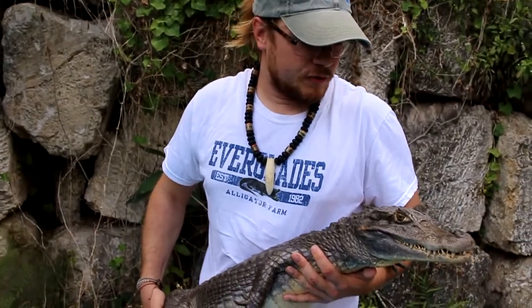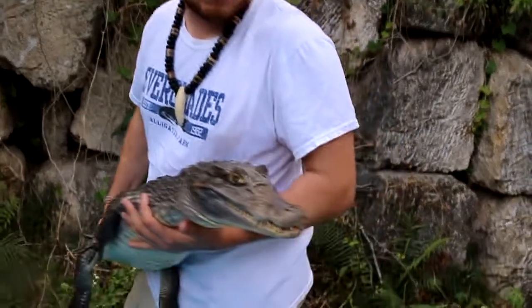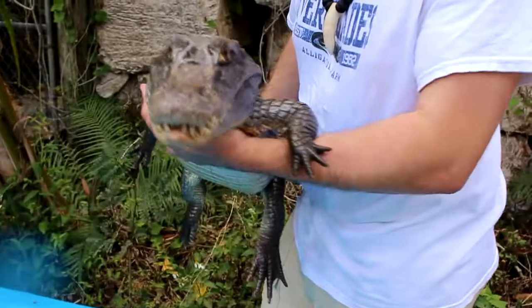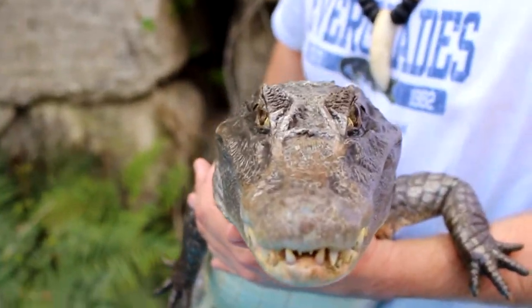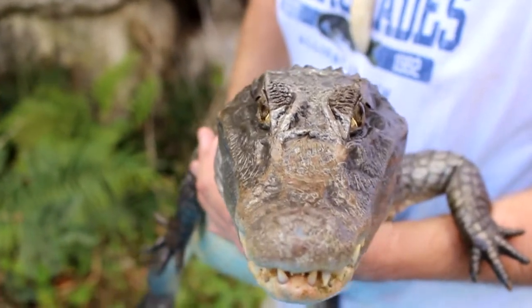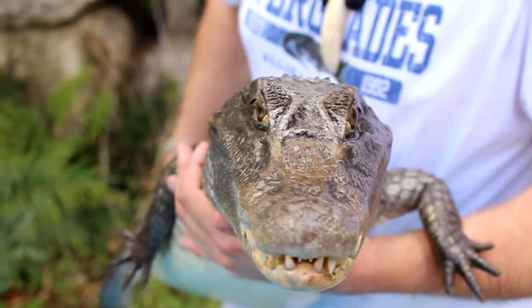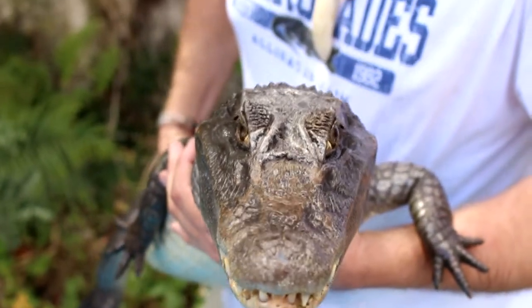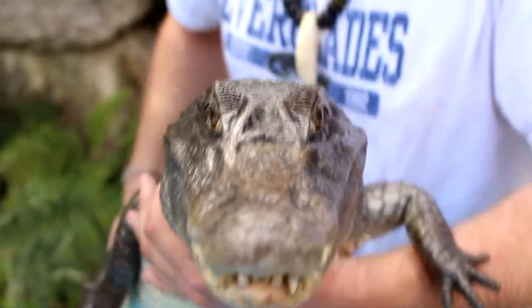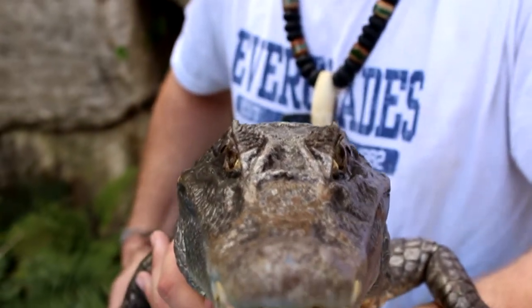So yeah. Now if you zoom up on his face a little bit, you can see that there's actually a ridge in between the eyes, a bone ridge, and that's called. Oh man, I'm drawing a blank here. But that's the bone ridge right between their eyes, and that's why they call them spectacled caiman, because from a face-on view, it looks like an animal wearing glasses.